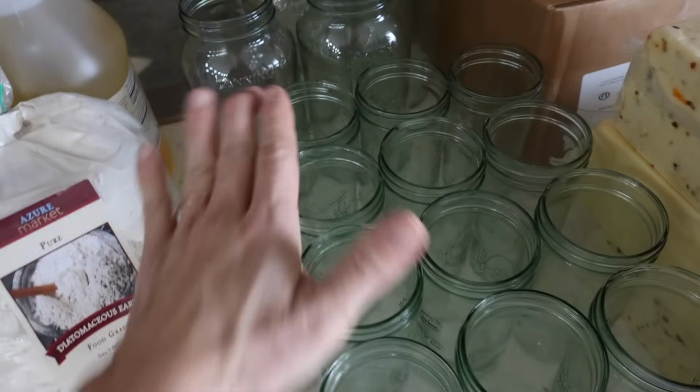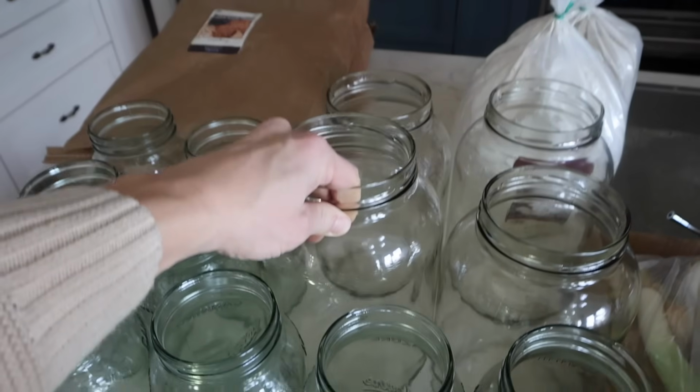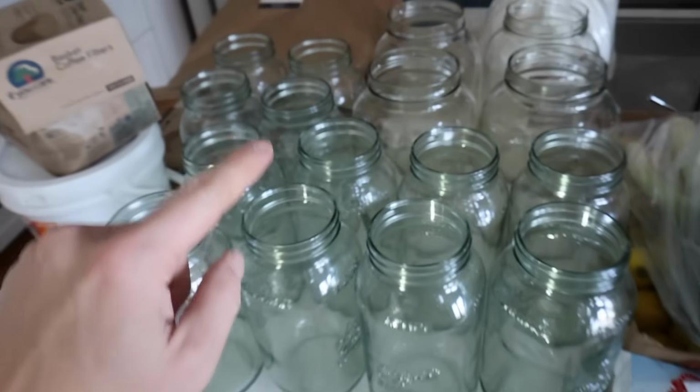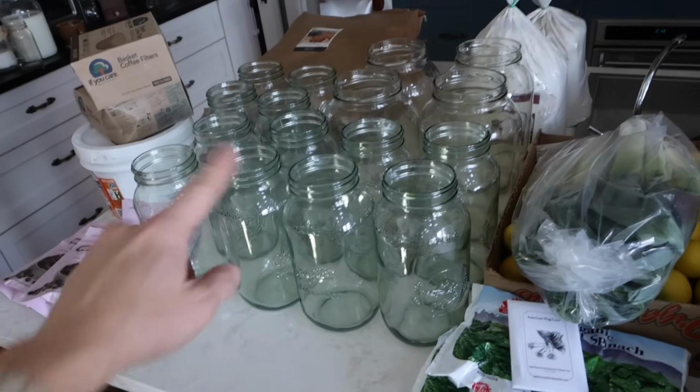So I grabbed some of those. I was really happy to see those. Also, gallon jars. Gallon jars are very hard to come by, so I was really happy to see that Azure had them back in stock. They haven't had gallon jars in a really long time. I probably use half gallon jars the most though, so I got lots of those.